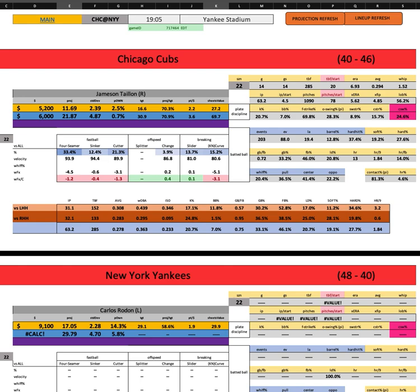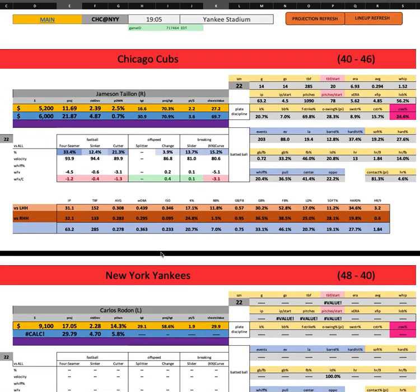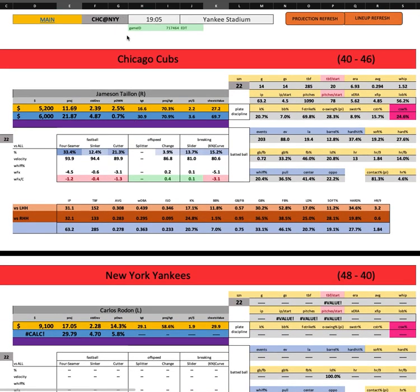You can always play Nico, really high contact hitter. And his power is going to play up a little bit here at Yankee Stadium. So I think it's fine to play a couple of the Cubs, even though Rodon would be the preference. I just have depth concerns for him. So I'm going to play the wait-and-see game with him.